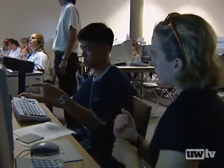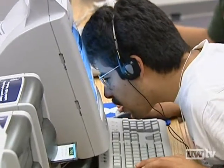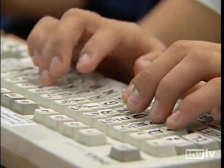Some people with sensory impairments may not need adaptive technology for computer access. Others will require significant enhancements. To decide what works best for you, start by determining what you want to be able to do with the computer. Then choose accommodations that help you do those things.